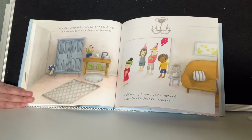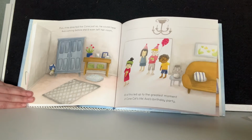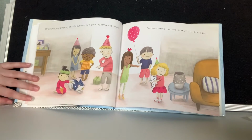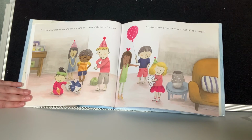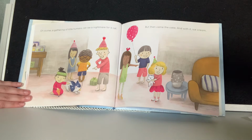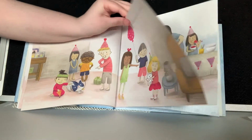All of this led up to the greatest moment of Cone Cat's life, Ava's birthday party. Of course, a gathering of little humans can be a nightmare for a cat. But then came the cake, and with it, ice cream. Ice cream!